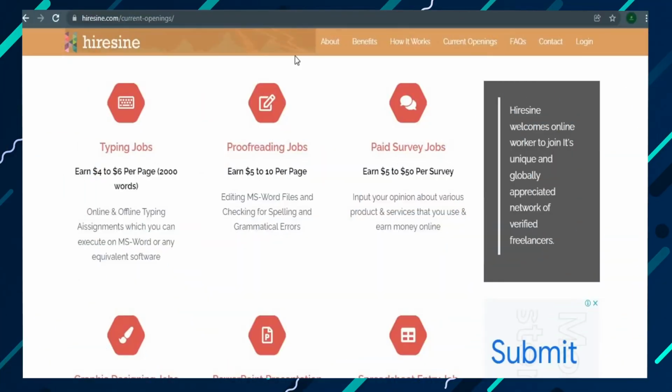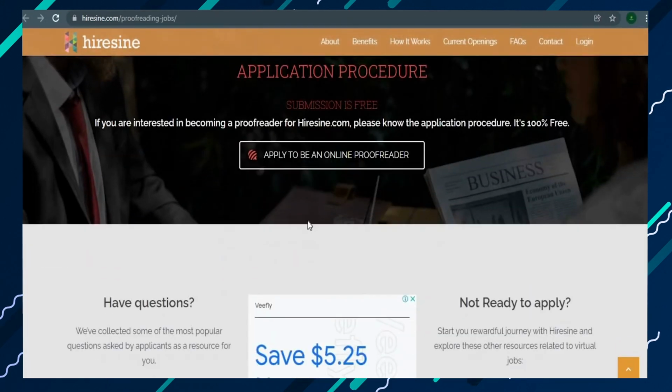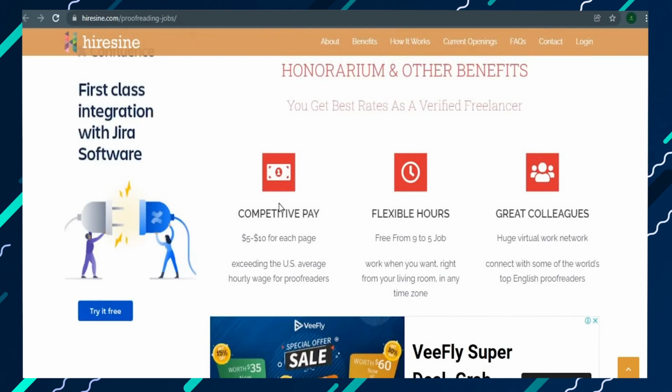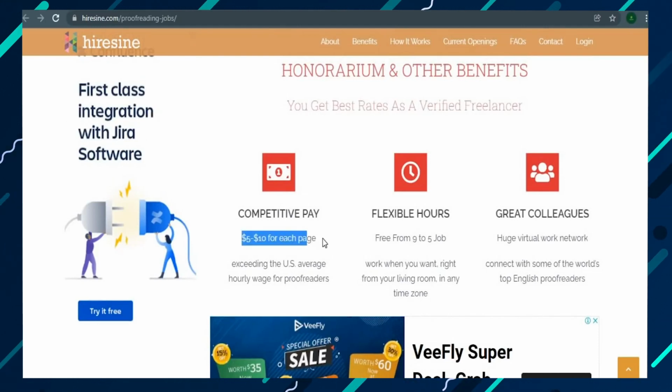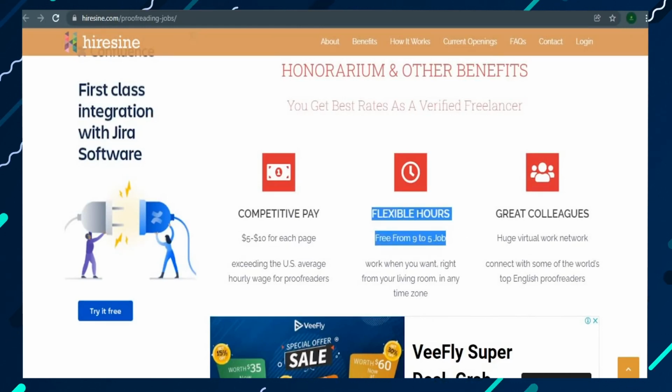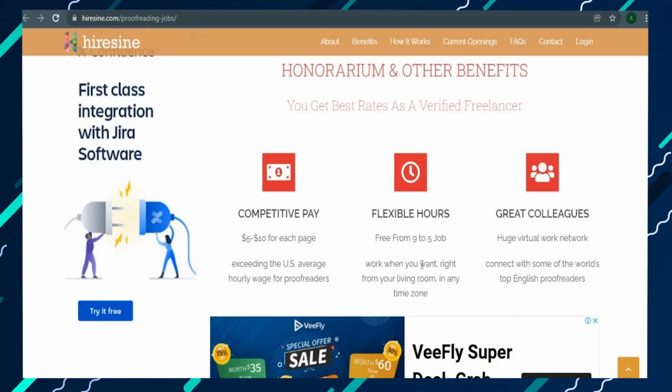This website is one of my favorites since when compared to other websites that do the same type of work, they pay very reasonable fees. At $10 per page, it's a steal. They also feature flexible hours, which is a benefit because you can choose how much or how little you work and do so from the comfort of your own home. All you need is an internet connection and a smartphone or computer to get started. Now, I'll teach you how to sign up for a 100% free account.